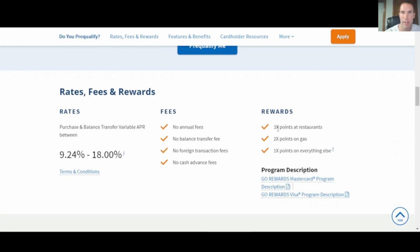People like it because it's got 3 points on restaurants, 2 on gas, and 1 on everything else. So this can be a good card for you to get, especially if you're newer to Navy Federal, or maybe if your credit score is not the greatest. It has no annual fee, no balance transfer fee, no foreign transaction fee, and no cash advance fee. Part of the reason people love Navy Federal, right? And the highest APR you will have on this is 18%. That's the highest you're ever going to have.